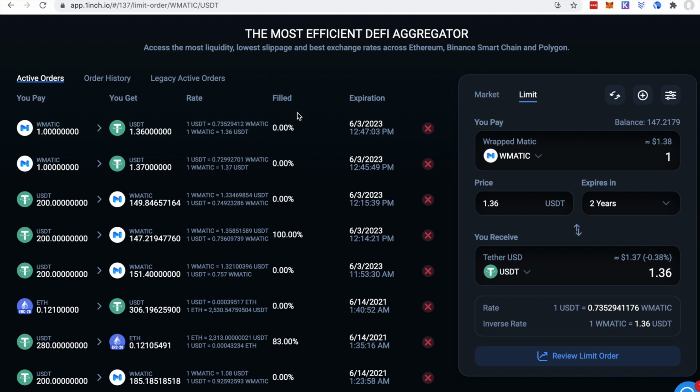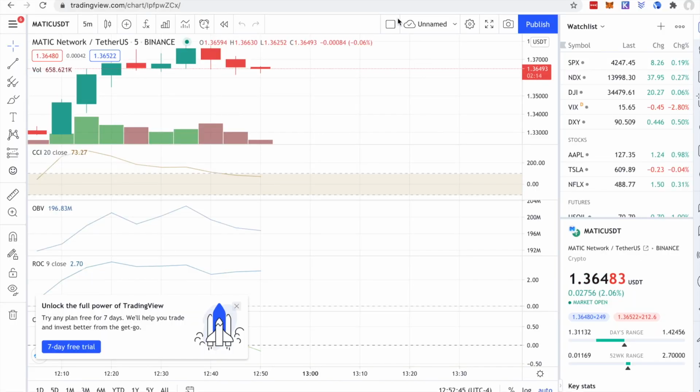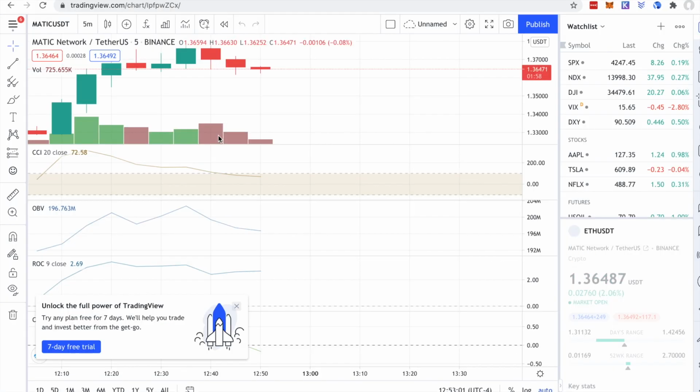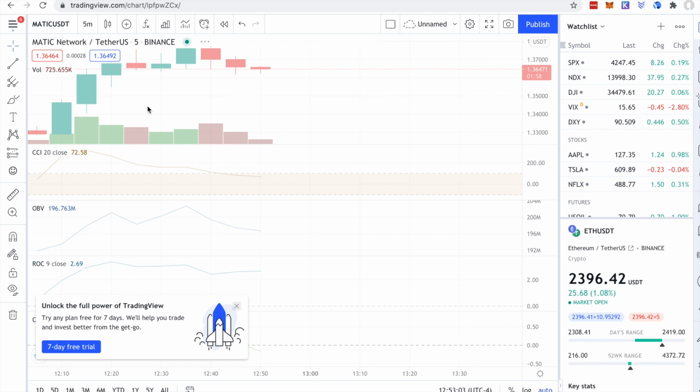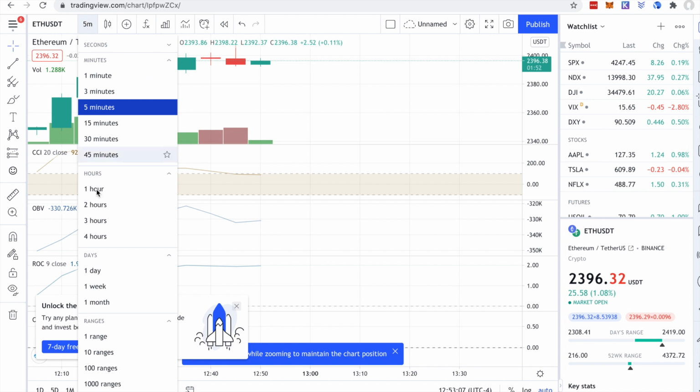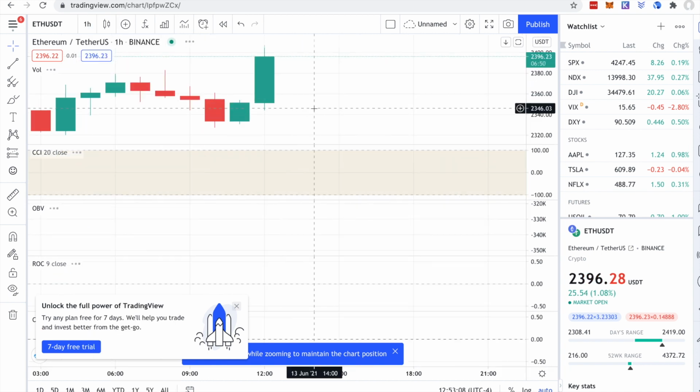One disadvantage of using this is that you don't know exactly what time it's being filled. So for example, this one with Ethereum, only 83% was filled, but I don't know what time that happened. So if I were to actually look in TradingView to see when it was 2,313, that would give me some clue. Okay, so let me look for Ethereum. Beautiful. All right, so let's change the timing. Cool.